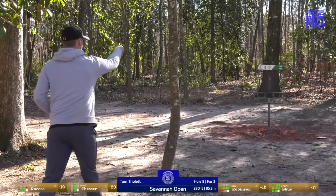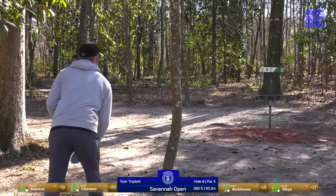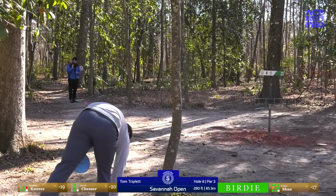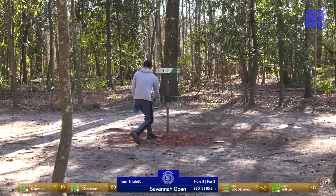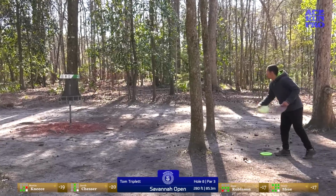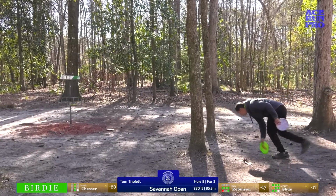Yeah, it looks like Grady having to go to more of an Anhyzer shape to get around that tree. That's not really his preferred angle either. Isaac makes good on a short one for a birdie. As does Martin.